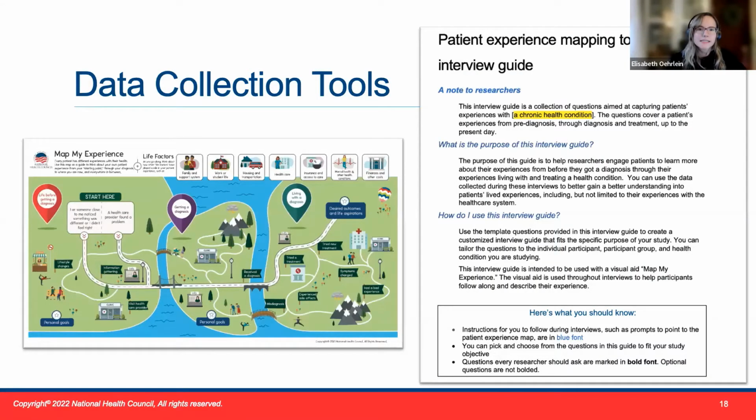Next, here's sort of the two primary sources for collecting data. You can see on the left-hand side is our patient experience map, and this is a little bit different than conventionally what you might think of as a patient experience map, which would be depicting a specific disease experience, where it would be potentially common things that happen during a chronic condition experience. And it might be disease specific. This is much higher level. This is more of a conceptual model that walks you through life before getting a diagnosis, and then living with a diagnosis, and all of these potential challenges that happen along the way.